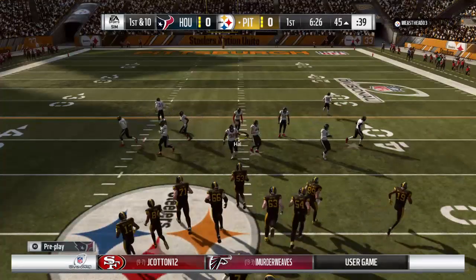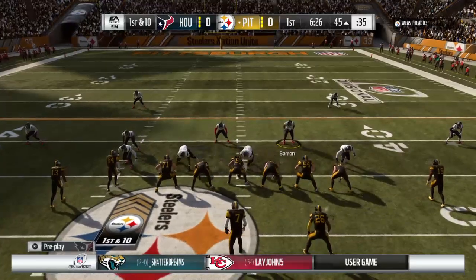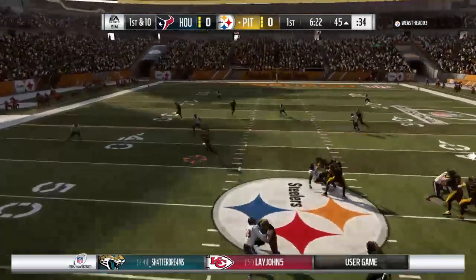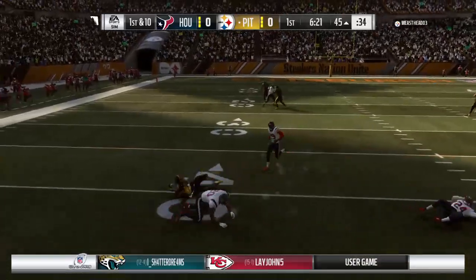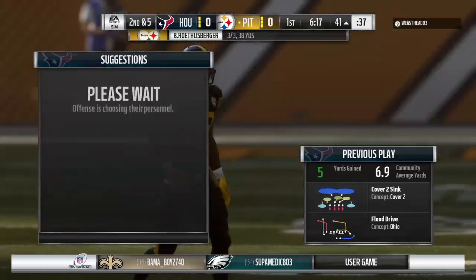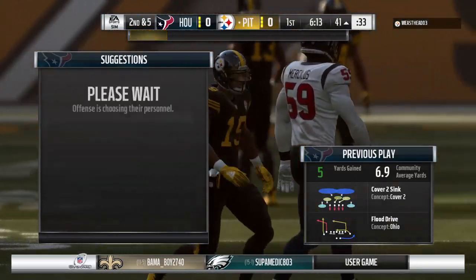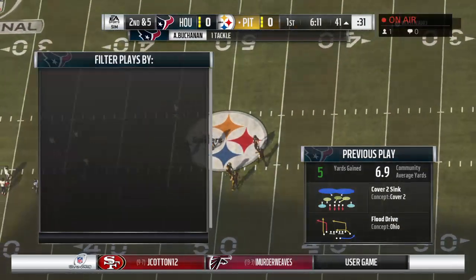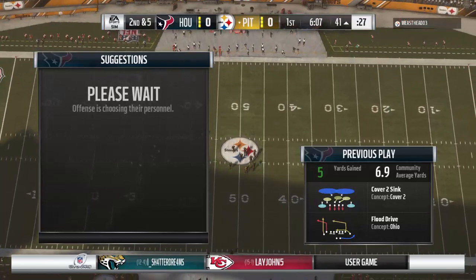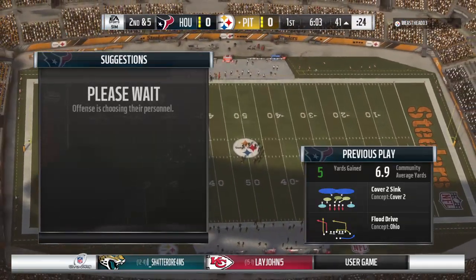So a 1st and 10 now in Houston territory at the 45-yard line. From the shotgun, it's Roethlisberger. Over the middle, hauled in by Smith-Schuster. And he'll go down shy of the 40 at the 41. 5 yards on the catch there, brings up 2nd down. When you see zone defense and you know you've got a drag route on as your primary call, you've got to be really careful as a passer about how far you let your guy go, because he might wander into some tough coverage.